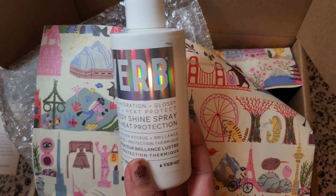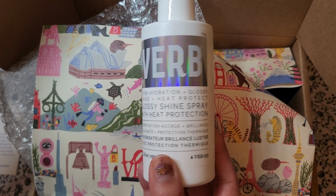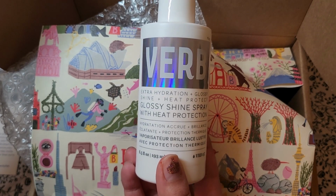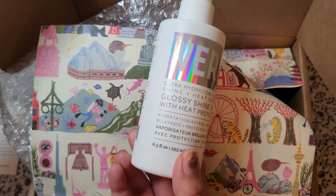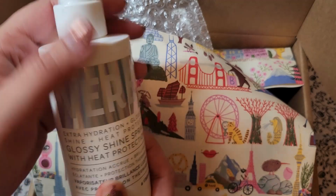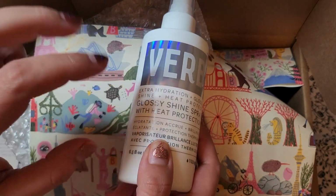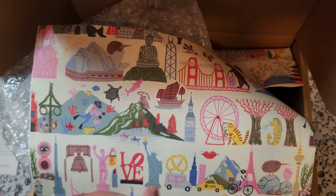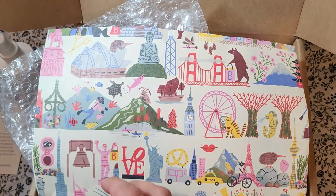Anyway, this is from Verb. Extra hydration, glossy shine, heat protect. I don't straighten my hair. I don't blow dry my hair. Okay. Glossy shine spray with heat protection. Something else I'll never use. This is always very disappointing. This is like the main thing that I dislike about the Lucky Bags, the hair care products. I really wish they wouldn't do this. I never use them. Never ever.